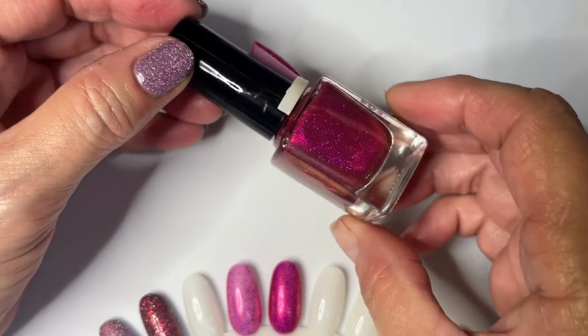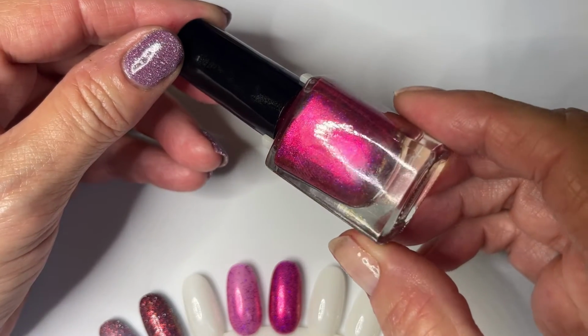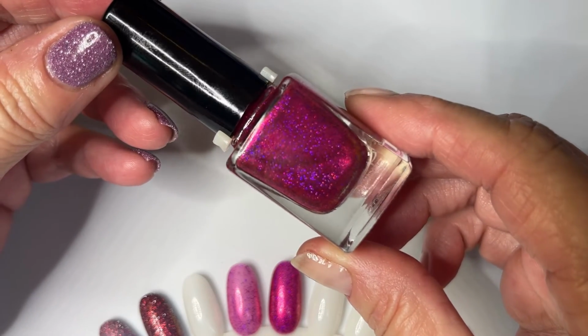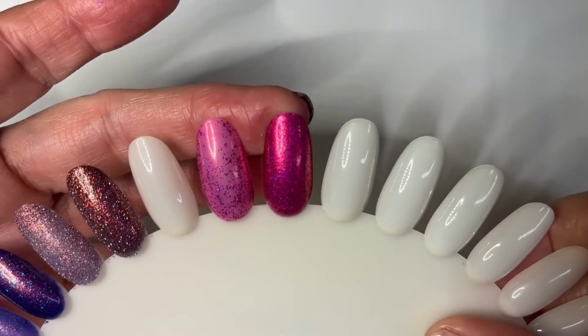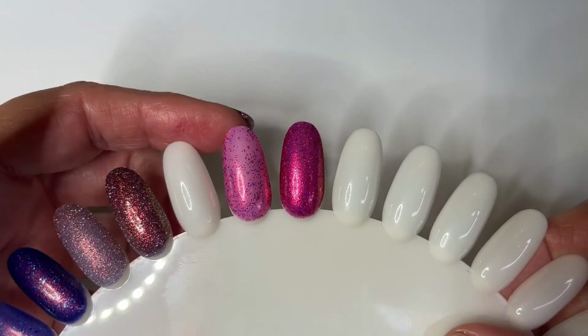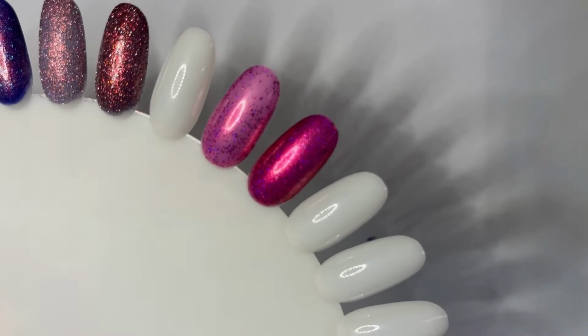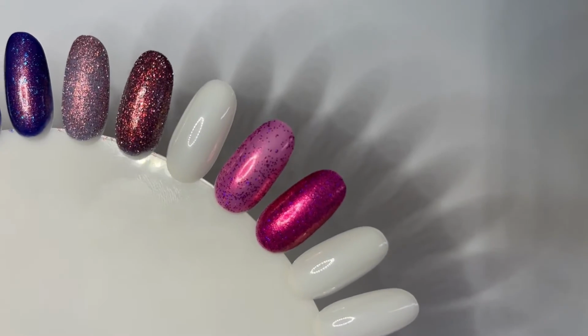And this was described as a magenta pink base with a pink to gold shifting aurora shimmer and purple holographic glitter. Let's see, can you see those purple glitter there? Very pretty, very bright. Here is that one in 1 coat and 2 coats. This one is a little bit streaky on that first coat, but not too bad. And that second coat just deepened up that color, filled in those streaks, added more shimmer and more glitter.